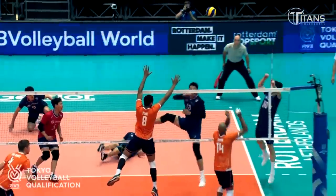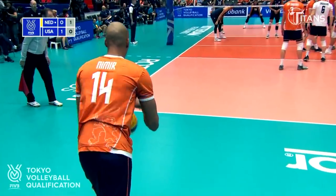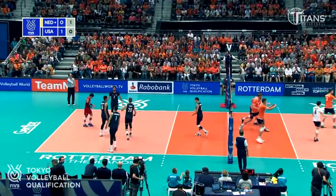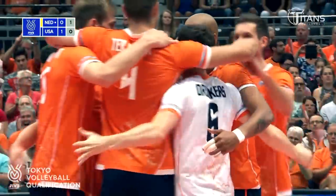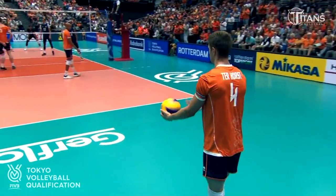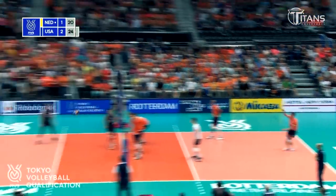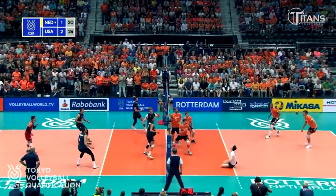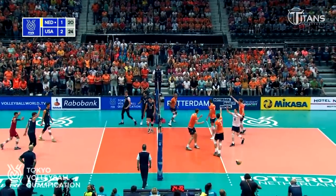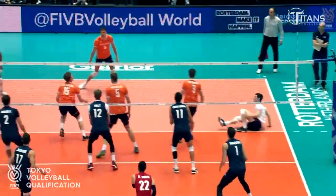Wonderful save. Much resting on the Dutch captain. Here he is, Nimir Abdel-Aziz. Oh, take that. And finds its voice as Nimir finds his reign. Tries to host. Has to be over the net and in play. Nimir arrives. And off the block, they've saved another, 21-24.